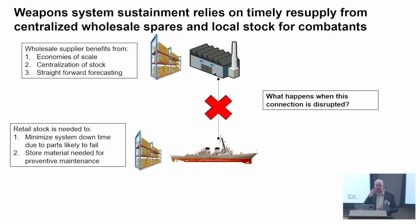Of course, the challenge is that in a contested environment, you might anticipate that this sustainment system might be disrupted. For the purposes of this talk today, when I say contested environment, I'm just saying the warfighter, the operational level, can no longer rely on timely resupply from the wholesale system, whether that's the DLA warehouse, a NAVSUP shipyard, or something like that. So in this talk today, we're going to explore some sparing strategies that we could adopt in the DoD and help decision makers make good risk-informed decisions to plan for a potential contested environment.